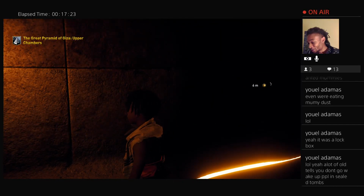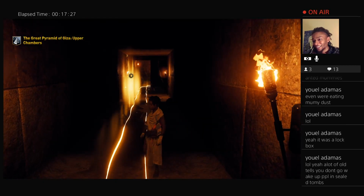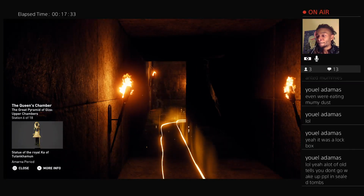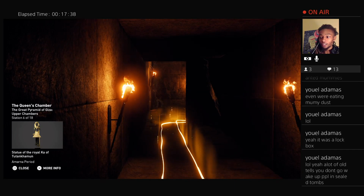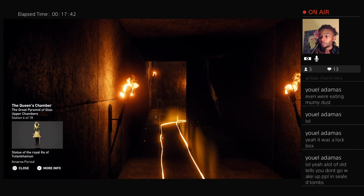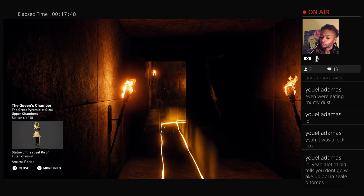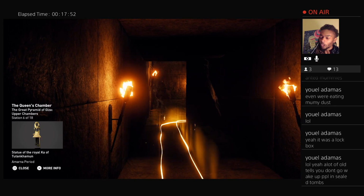Yeah, a lot of old tales, you don't go wake up people and seal tombs. No. Though this room is referred to as the Queen's Chamber, it is believed that there was no queen buried here. Based on their knowledge of earlier pyramids, Egyptologists believe it was more likely intended as the king's serdab, a chamber meant to contain the Ka statue, which would in turn house the king's spirit.